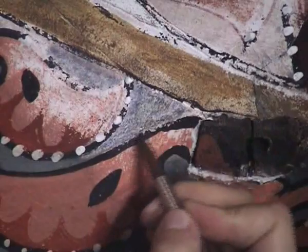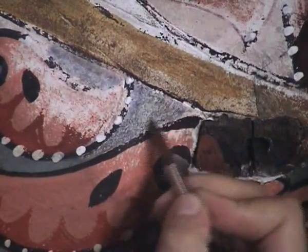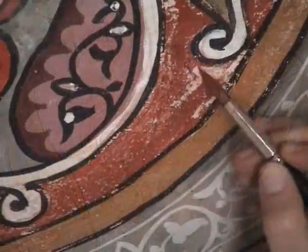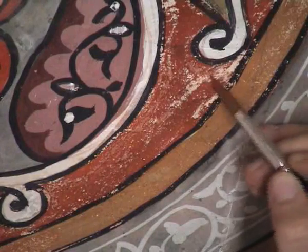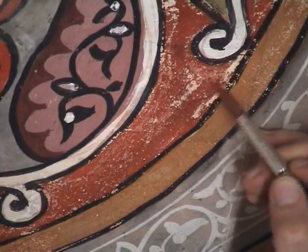In contrast, the larger lacunae were treated with a background colour that blends with the general tones of the surrounding painting, without reconstructions, creating a uniform plane behind the surviving colours and allowing the forms to emerge.